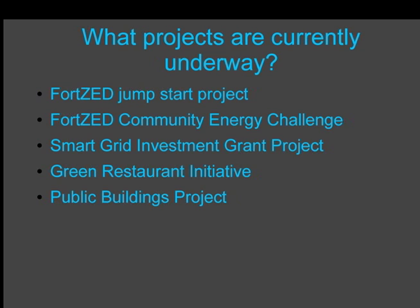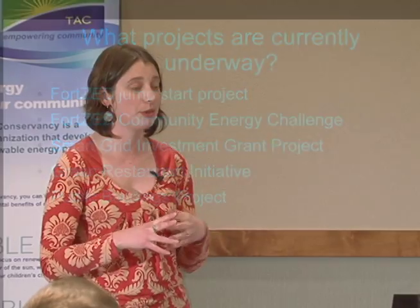The Smart Grid Investment Grant Project is a project that the city received funding for to upgrade meters to the smart metering technology, and that will allow us to implement the smart grid technology as well, which will help us be able to effectively use energy from different sources, kind of make our grid a two-way street, whereas right now it's more of a one-way street.